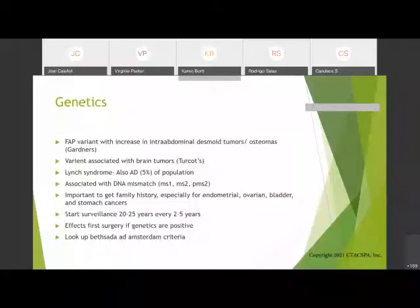All right, FAP variants. There's a couple of variants of FAP. Gardner's has an increased likelihood of intra-abdominal desmoid tumors and osteomas.